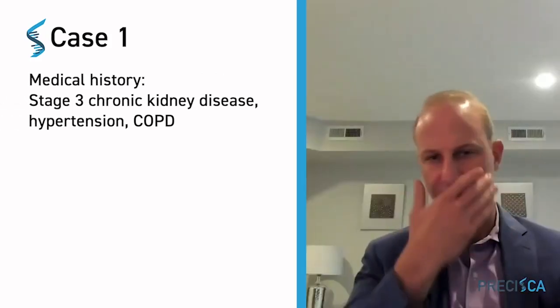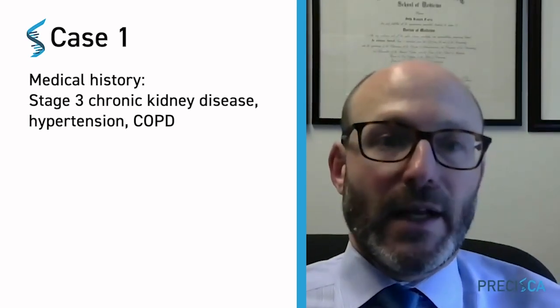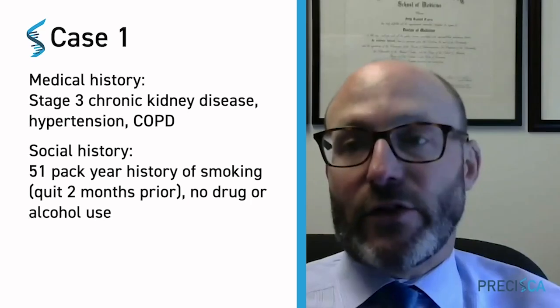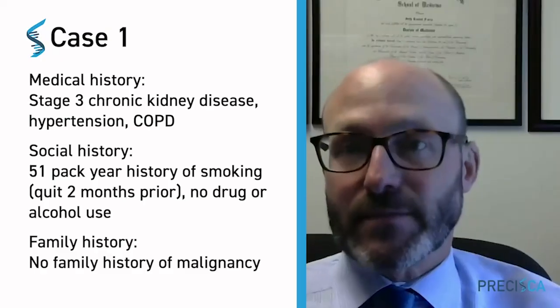Okay. So his medical history is significant for stage 3 chronic kidney disease, hypertension, and COPD. He has a 51 pack year history of smoking, and he had quit 2 months prior to his presentation. No significant drug or alcohol use, and no significant family history. So Dr. Keys will take over.